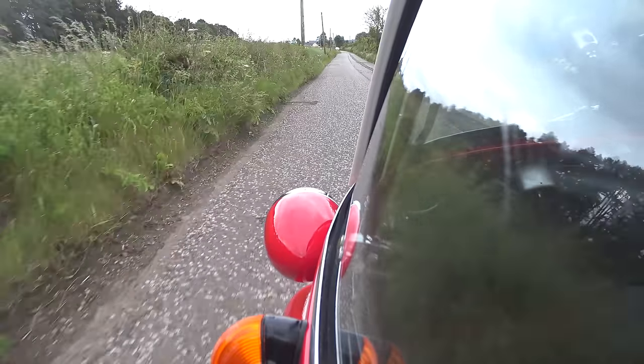Does sound absolutely delightful, this little thing. If it were a two-stroke, I think it would be fairly unpleasant to listen to, but it's not. In truth, it is reasonably talky.